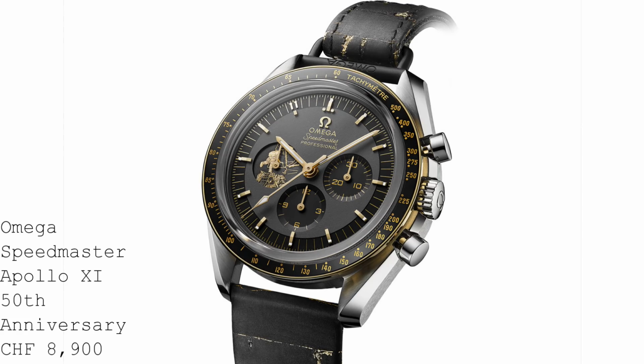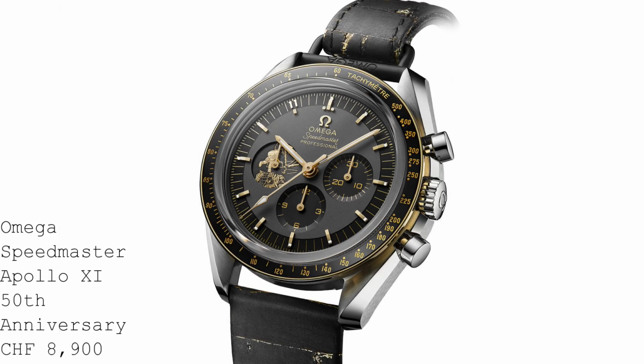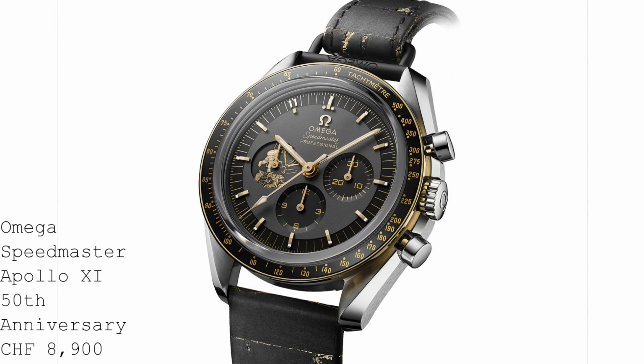and matches the fact that the indices as well as the Omega logo and the hands are made out of 18-karat moonshine gold. There is one proviso to this though, which is that the second hand is brass rather than being gold, because of the fact that it has to be lighter to be able to jump back to zero when you reset the chronograph.